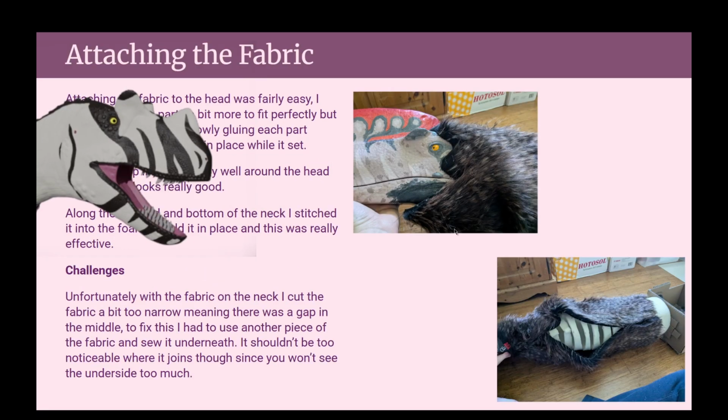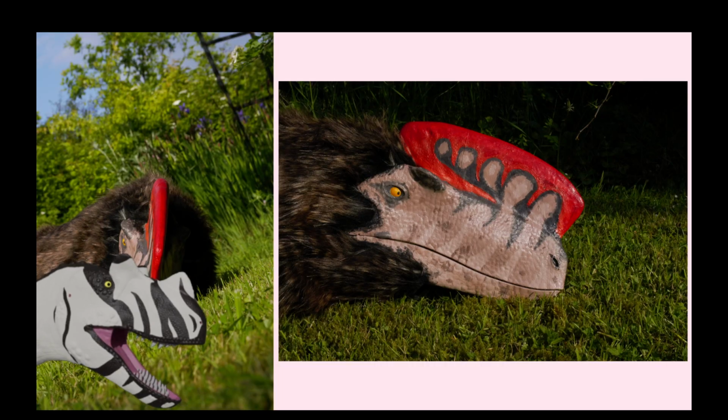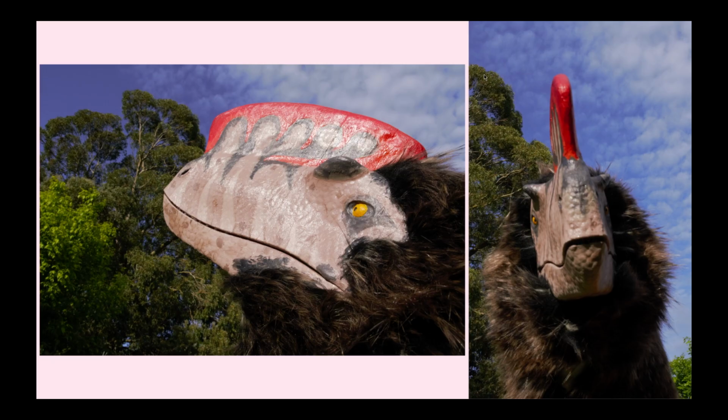Then came attaching the fur, and I didn't really account for this, but it ended up being a little bit too small. Then, yeah, that's mostly it done. I took a lot of photos outside in the sun, seeing how it all worked, and I really like how it turned out. He has affectionately been named Fluffy. And then, yeah, here's a bunch of the photos.